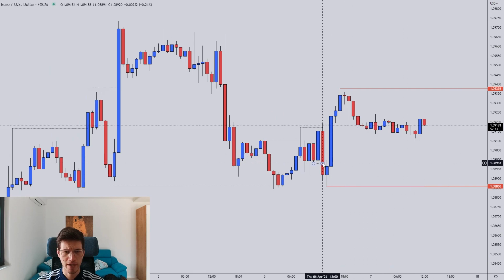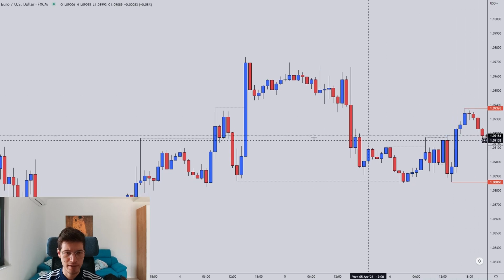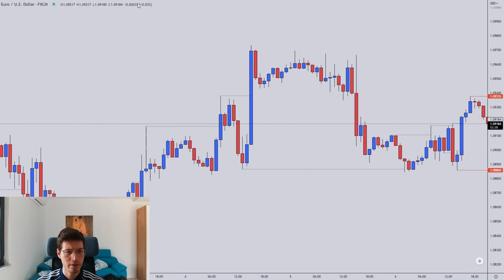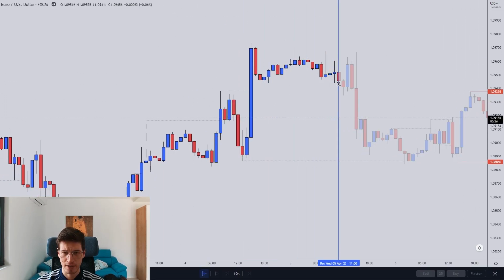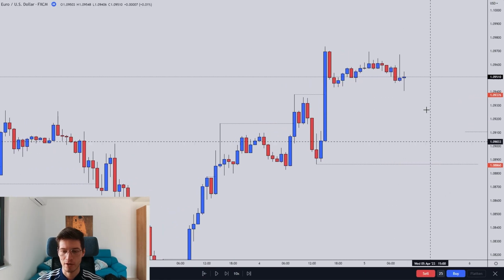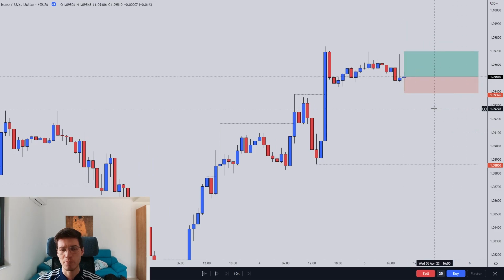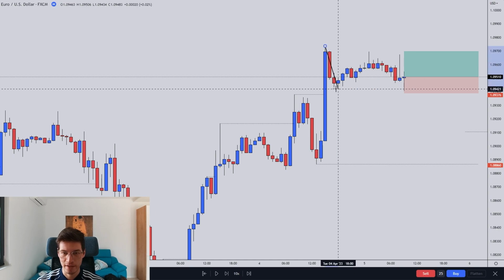This is the euro and the US dollar. So there were a couple of trades that we need to go over. First one is this flag right here. So the flag on the euro and the US dollar, basically this would have been the entry, 12 pip stop loss. I personally didn't take it. The reasons I will state a bit later.